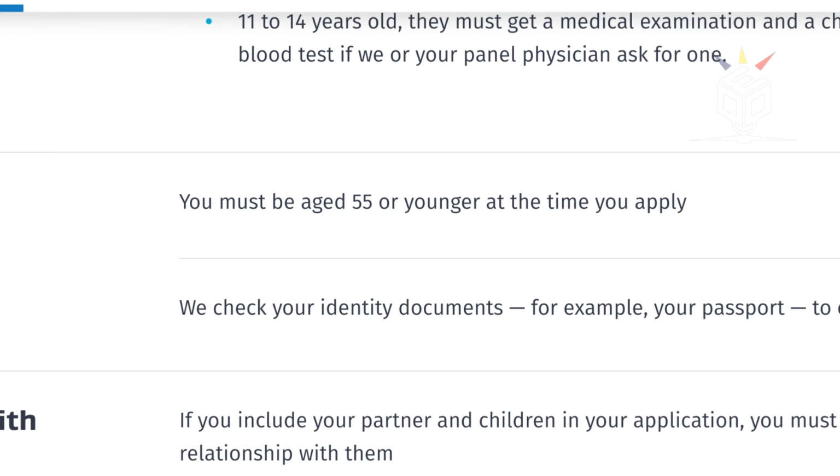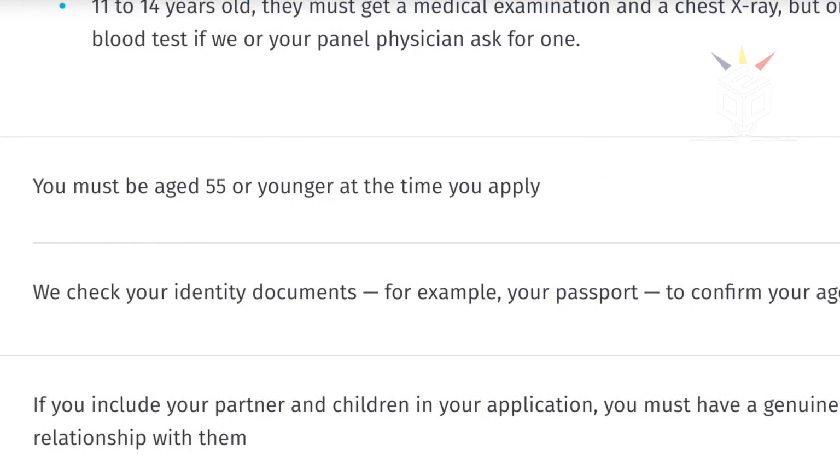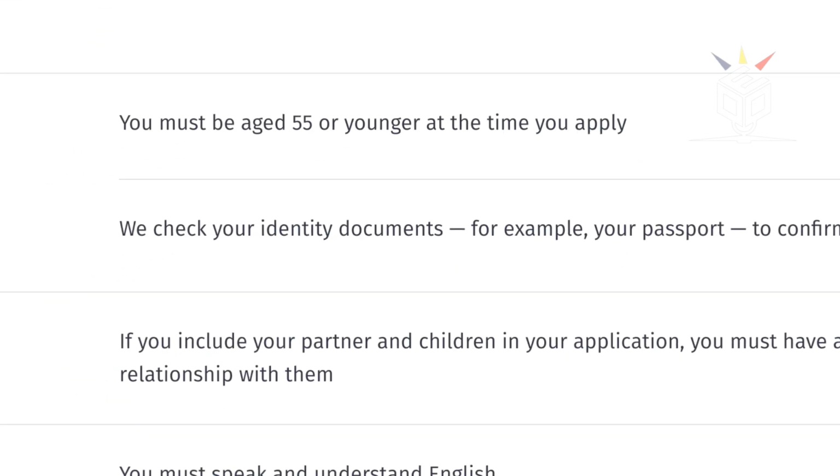So you must be age 55 or younger at the time you apply. At the time you apply, you must not be more than 55, or maybe at the time you're applying you are 55 years. So let's put it that way. Then you will check your identity document, for example your passport, to also confirm your age.